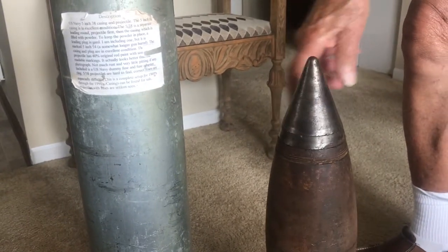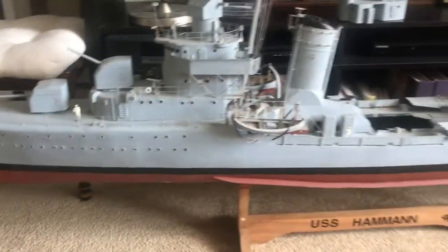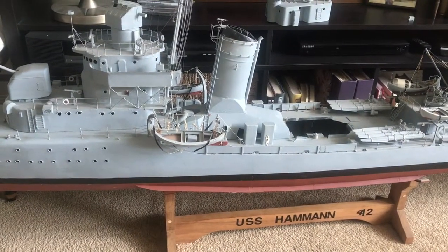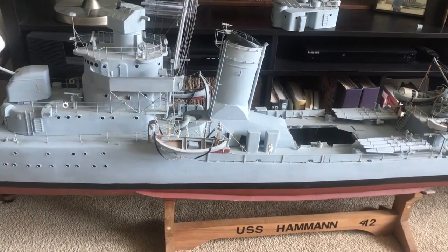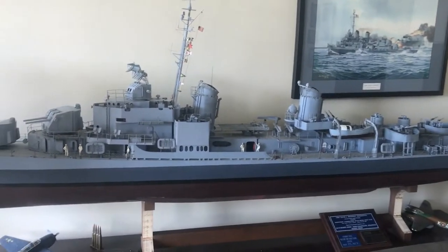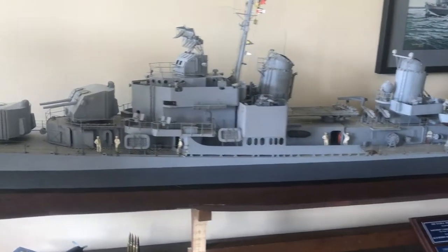Let's see here. I'm really interested. So this was 36, is that what you said? The Hammond was 1936, in the late 30s. And then just a few years later, now we're at the end of World War II, right? Toward the end of World War II.